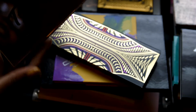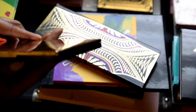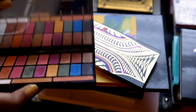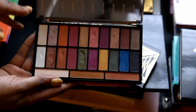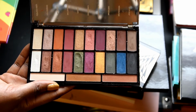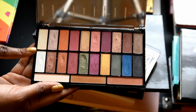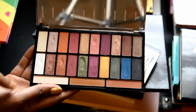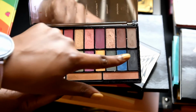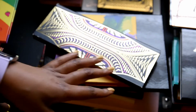This is the other Revolution palette that I have still in my collection, and this is the Tammy X palette. This was her first palette. I wish I would have waited and gotten her second palette, because that one's more my color scheme, but this does have a place in my collection. I don't have very many neutral palettes, so I get a good amount of use out of it, and these darker shades are more up my alley. So it's not bad, but the color scheme isn't the best for me.